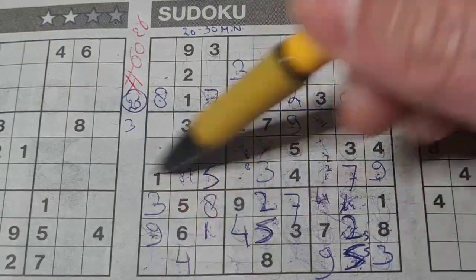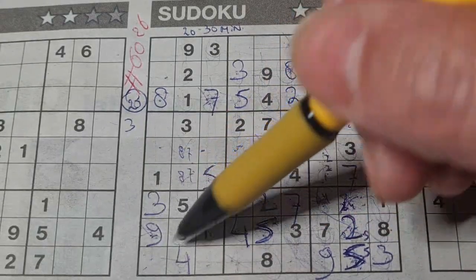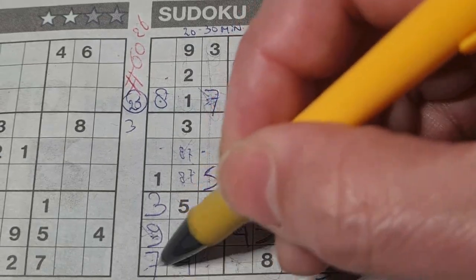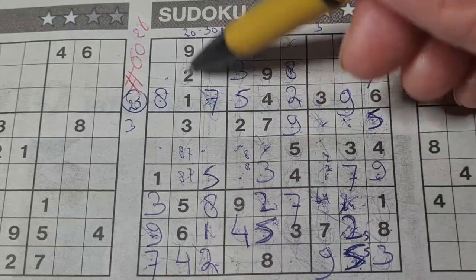So two numbers left in this big square for numbers. 1, 2 is missing, the 3, the 4, the 5, the 6, and the 7 is missing. 2 and the 7. We have a 7 in the third column, no 7 there. 7 should be here, and the 2 goes there. 2 in the third column, 2 in the second column.